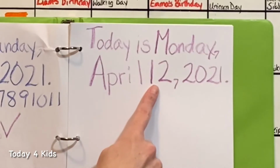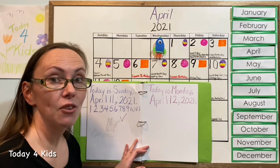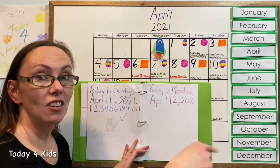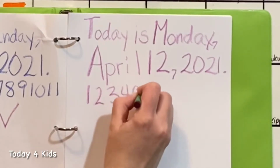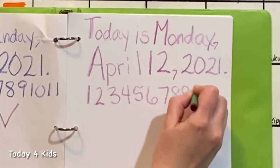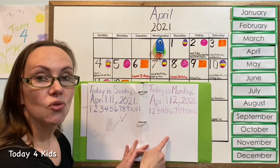Next, I'm going to make all my numbers up to the number 12 because I want to practice making my numbers every day so I get really good at them. And I would like you to practice every day as well. So you can practice on a piece of paper or in the air with your fingers. Are you ready? 1, 2, 3, 4, 5, 6, 7, 8, 9, 10, 11, 12. Good job.